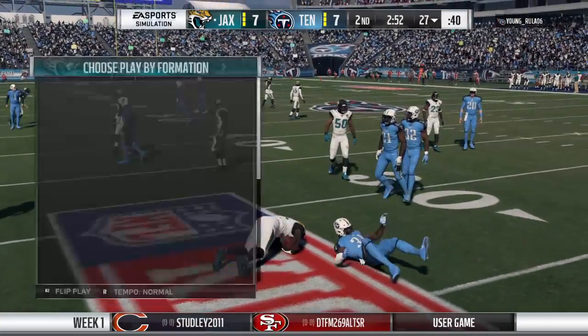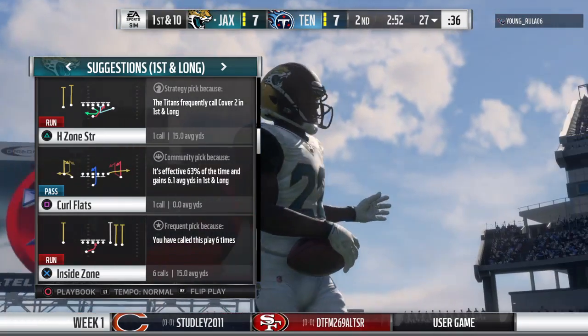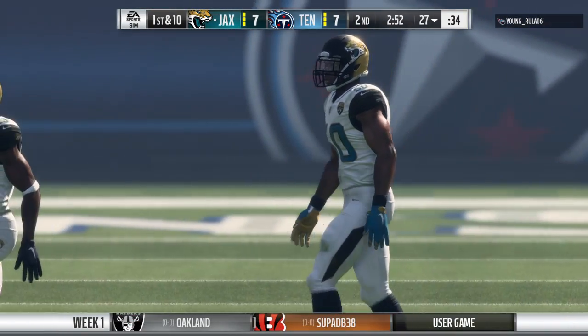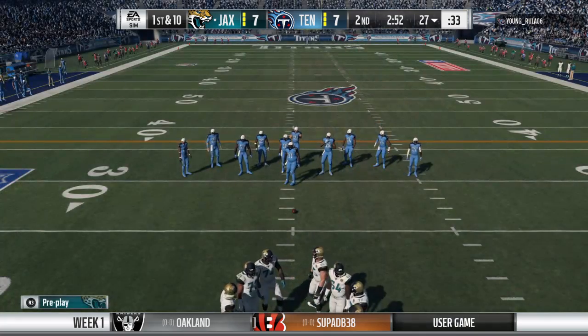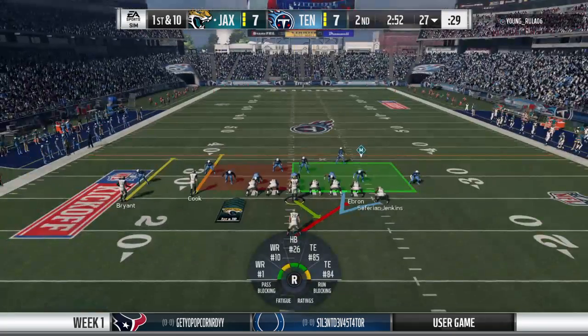A good return there, call it 13 yards. And the Jaguars go on offense, 1st down and 10. Here comes the Jaguars offense as they get set to go again. The last possession, these guys were able to tie the game with a touchdown, and now they'll have a chance to move out in front.